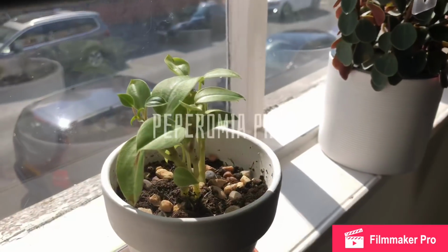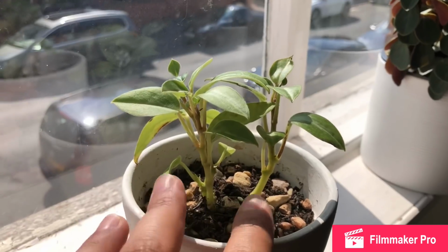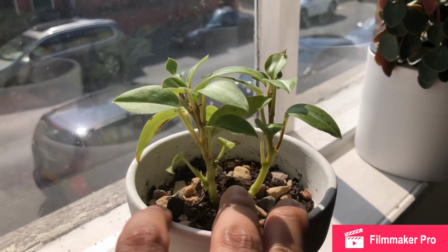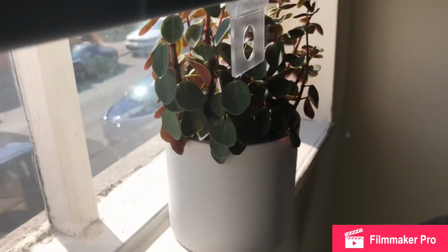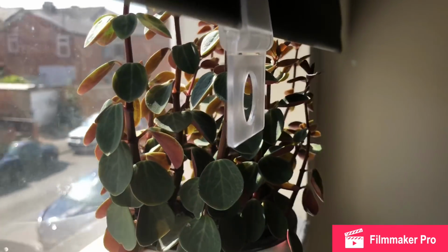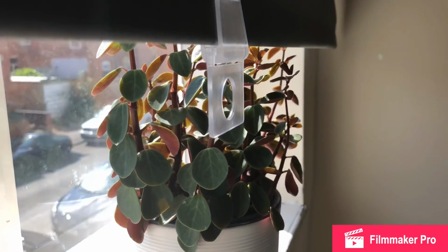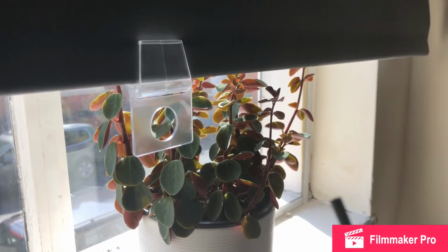And then here is a Peperomia pixie. I've lost a couple of stems. It was more bushy than this, but this is the best look of it. I think it likes the sun. Then next to it is a Peperomia red log. It's looking tall now. I think it's because it's positioned right there, in direct sunlight, but I don't really know. But I mean, it's not dying, so that's a good sign.